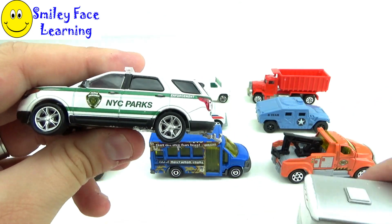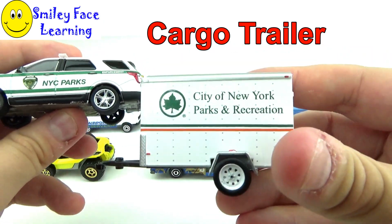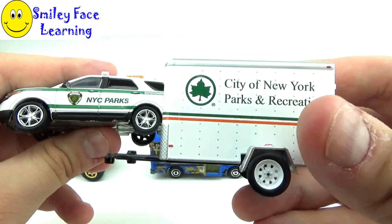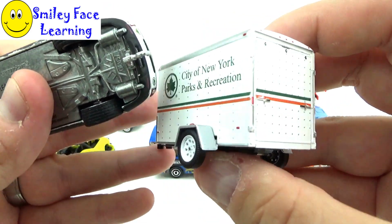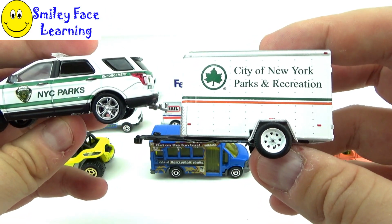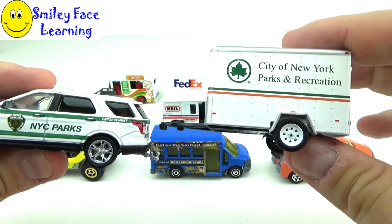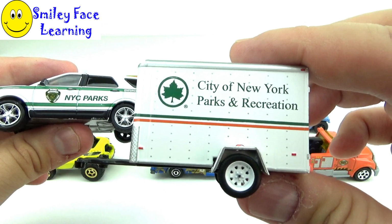And this here is a truck with a cargo trailer. So it says New York City Parks, and then here it says City of New York Parks and Recreation. So back here, they can carry inside of here any types of supplies they might need or anything for the city and parks. And so it hooks right on here, and then the truck will just carry it along. So as it's driving, it'll just keep going. So that's really neat. So again, it's a truck and then a cargo trailer.